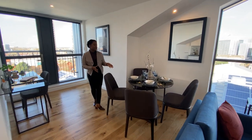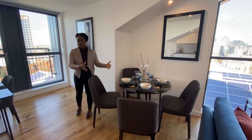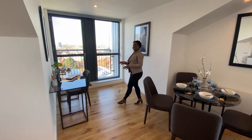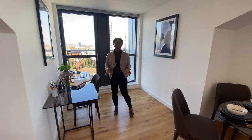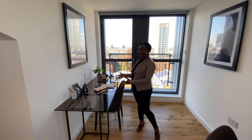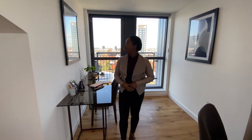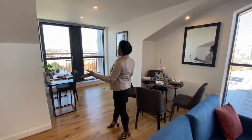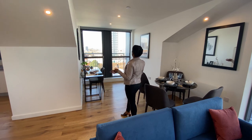They've staged this area as being a dining area, but obviously if you wanted a larger dining space, you could pop it here. The reason why they've shown this desk area is because most of us now are working from home, and this apartment does allow you to have enough space to have a desk so you can study and work from home. And all around this apartment, you have these large feature windows.